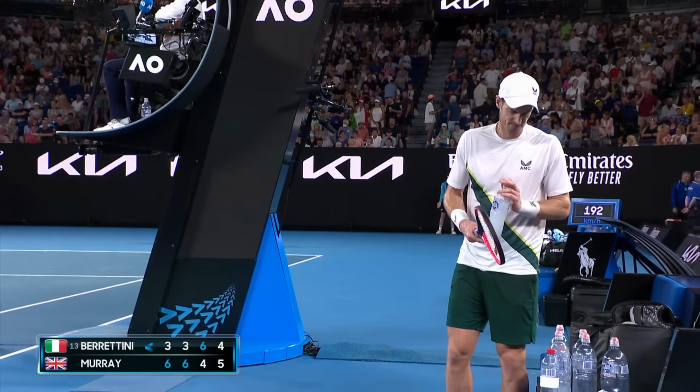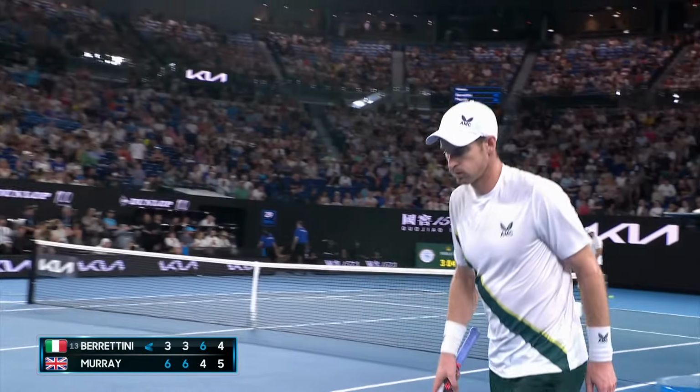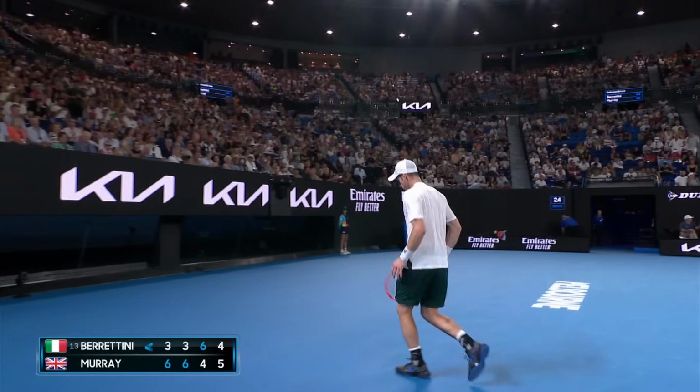Murray hoping to engage Berrettini in a conversation of defeat in this next game. He's looking for the finest triumph that he's had at a Grand Slam since 2017.